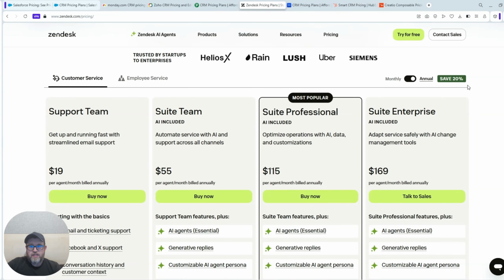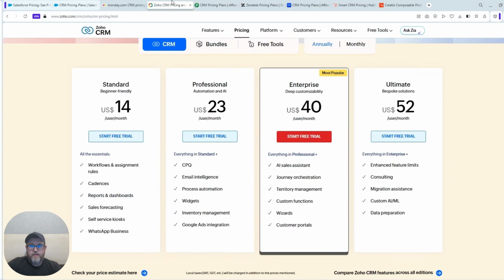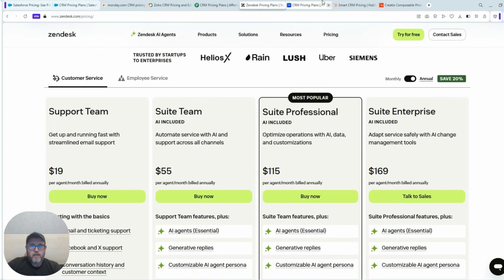If you go annual, they say you save 20%, so $19, $55, $115, and $169. $169 a month is more expensive than Pipedrive or Zoho or Monday.com, at least in terms of pricing which is transparent.